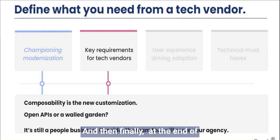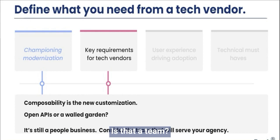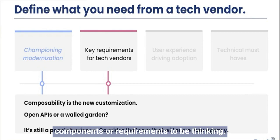And then finally, at the end of the day, it's a people business. Even if we're thinking of technology vendors, really it's important to consider the team that will serve your agency. Is that a team? Is it a 1-800 number? What is that? And so those are some key components or requirements to be thinking about.